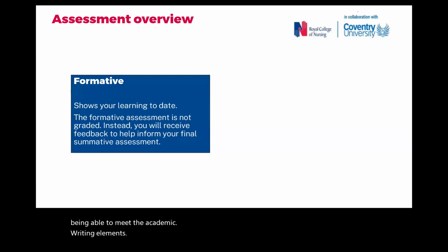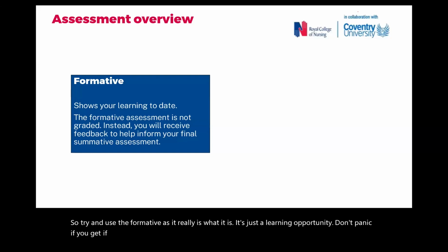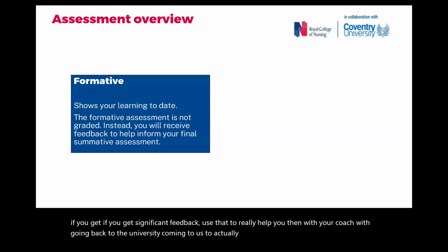So try and use the formative for what it is. It's just a learning opportunity. Don't panic if you get significant feedback. Use that to really help you with your coach, with going back to the university, coming to us, to help you improve and grow for the summative.